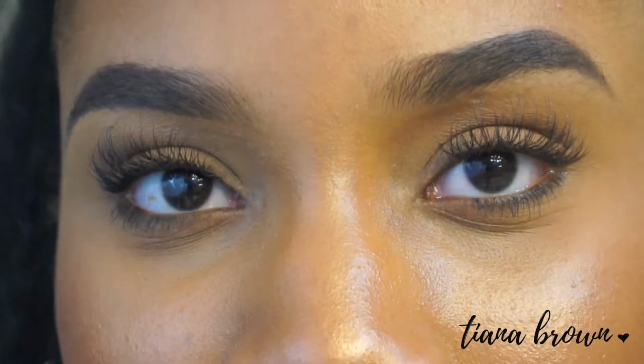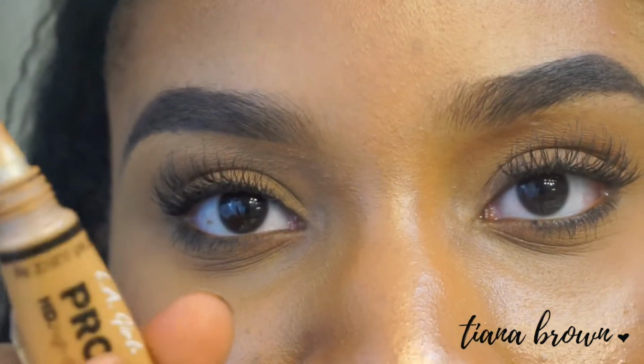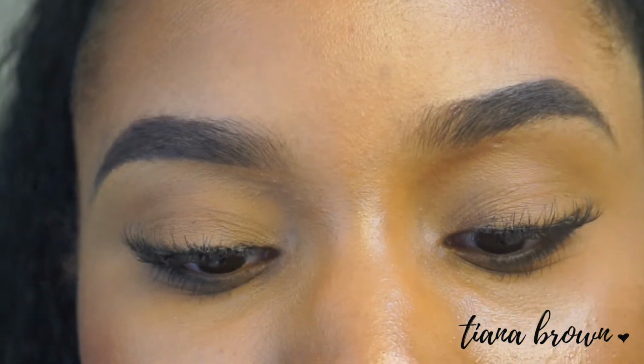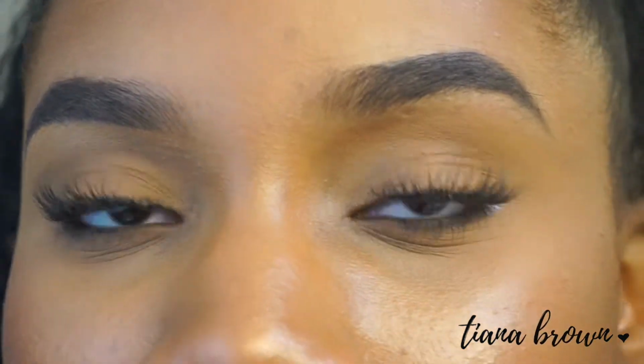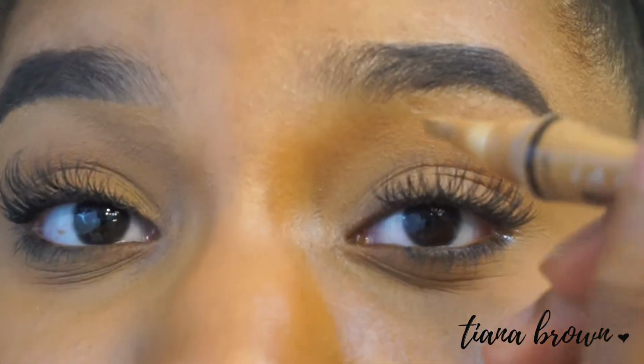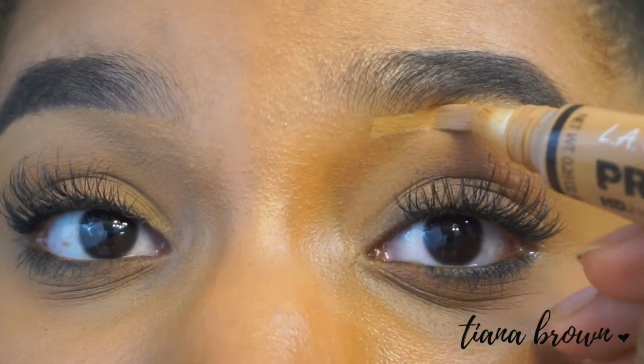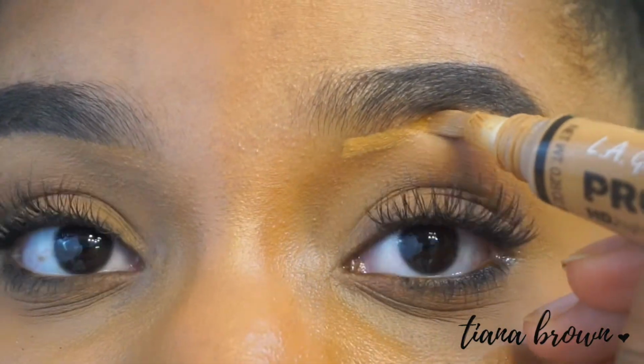So same thing. I'm gonna take a little bit of the LA Girl Pro Concealer because it is just a staple in my collection still. And I know people on YouTube don't use this anymore, but whatever, I still use it. I think it's still a pretty good product, and it's like $3.99.